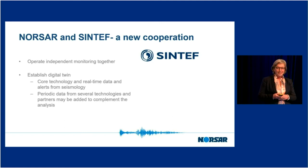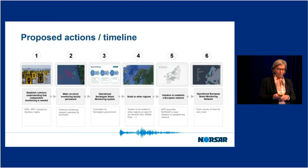As you can imagine, we have discussed this around with a lot of stakeholders, and our proposal is very simple. Let's get moving. Let's make the seismology network in Øygarden permanent. Let's start collecting data for real, and let's start building a digital twin and establish the European network. We think that Norway and NORSAR has a unique position in this technology and in this business line. So we should take the lead and be able to bring this network to life in a very short time.